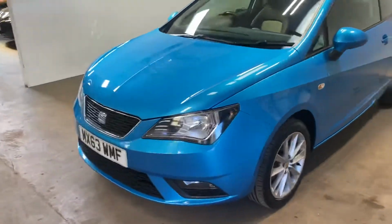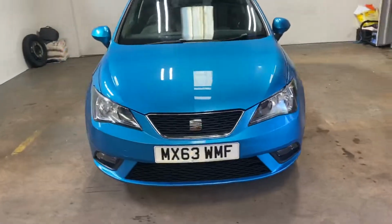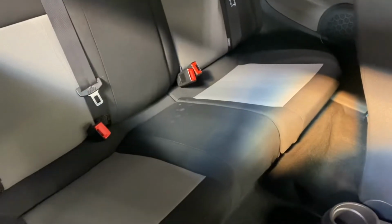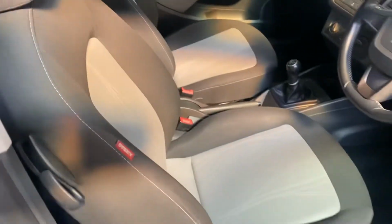I'll show you the interior as well. I'll start with the rear, three door. Two-tone cloth, a grey and a charcoal.